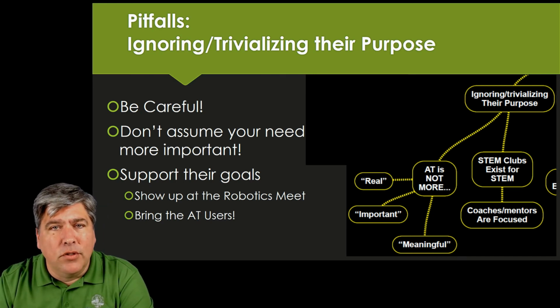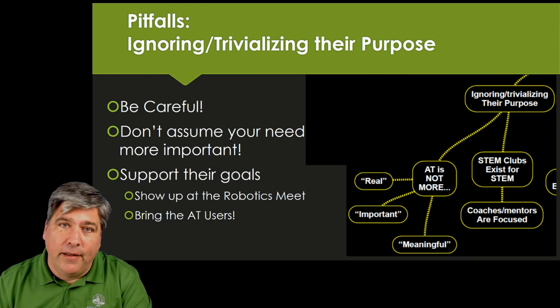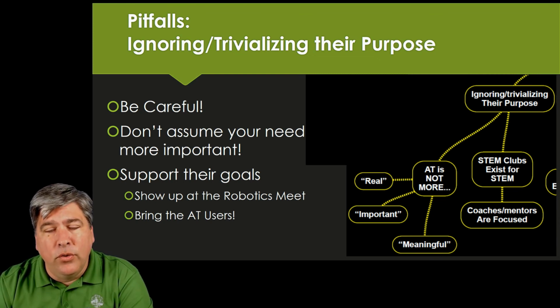Bring your AT users, right? Coordinate with them first. Make sure that there's going to be ramps. Don't get there and find out that they didn't. Don't make them look bad. But by all means, bring your AT users to the events.